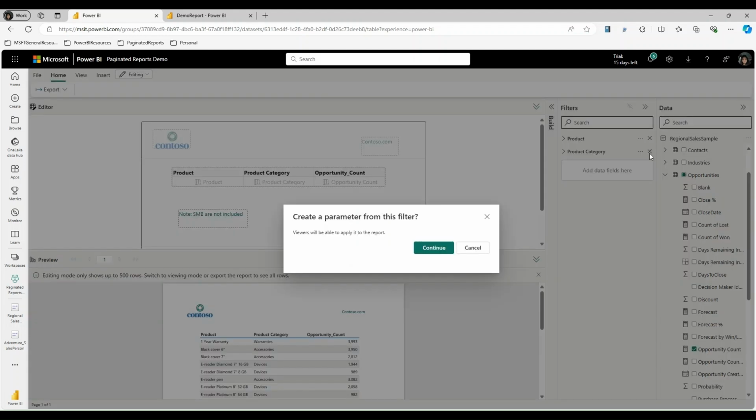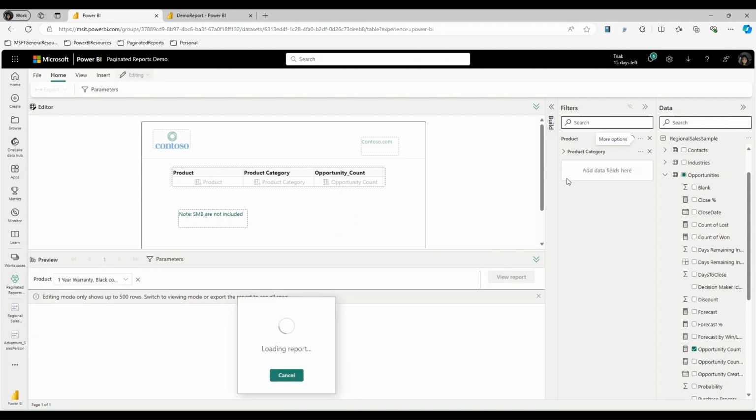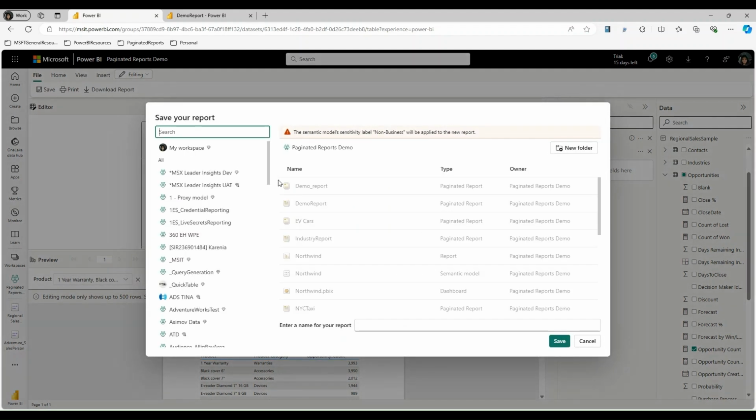So I create parameter. So I've gone ahead and created product as a parameter. It's available here. You look at the parameters here, it has all of these values, but I may not be interested in all of these values. And so I'm saving this report to show you what the consumer of this report would see. So let me say demo report 1, save.